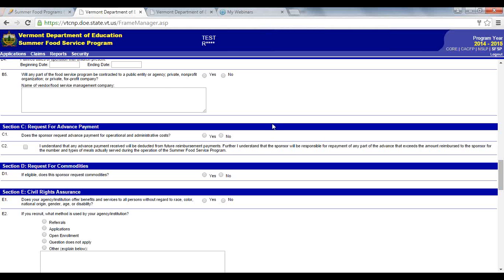So at some point, I think I'm going to have Derek click a save button so that you can see there are red messages that come up at the bottom when something is not correct in the system. Great, we'll do that. And B5, if you are a self-prep entity, if you're providing your own meals, then you would click no on this. If you're working with a vendor or a food service management company, you would click yes and provide the name of the company or organization that you're working with.